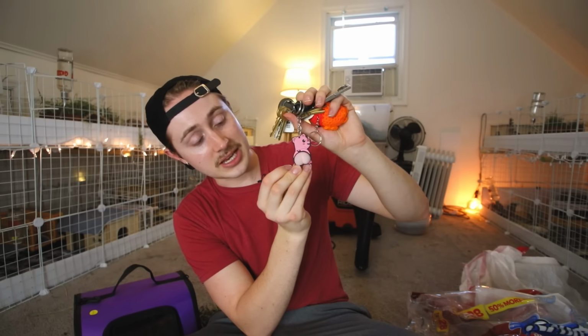You know what? Let's actually put it on our keys right now. I think it's only fair. If you guys don't know as well, Sarah sent me this. It's a little piggy keychain with a bubble butt. So now that one has a friend, right? Oh my goodness, literally, they're already best friends. This is amazing, a match made in heaven.